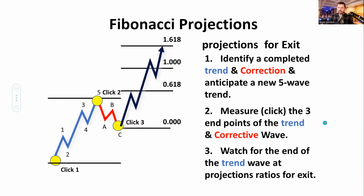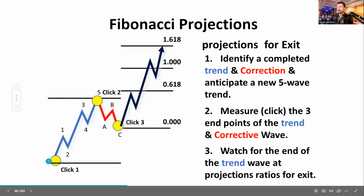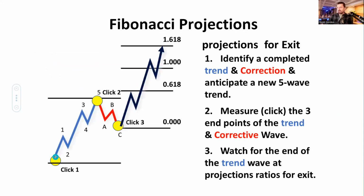So it's a 3-click process. All right. So you want to have a known distance of a first trend wave. And I can show you how to do this on TOS, but you click the beginning of the trend wave, the end of the trend wave, and you click a third time. So it's a 3-click process, and then your fib projections will unfold. These will identify your upside targets for your trades. You're trying to find the potential ending zone of your trend wave.